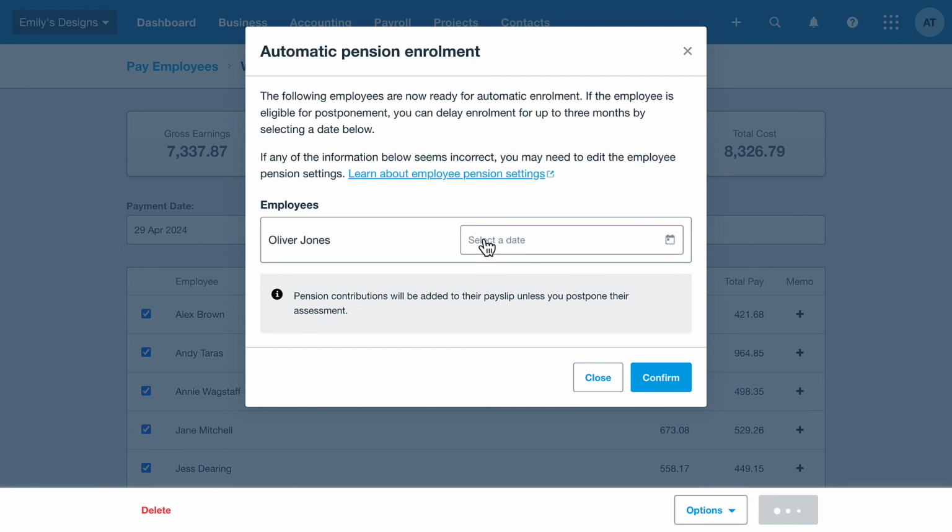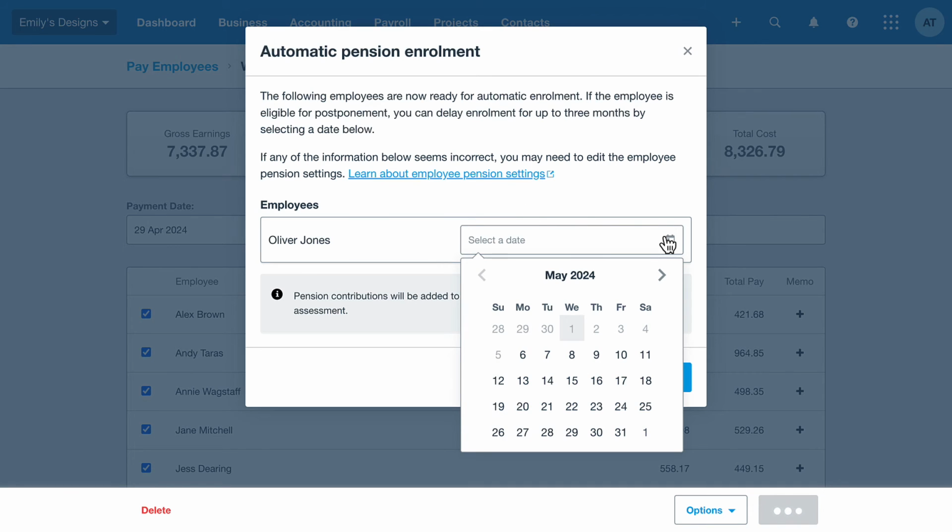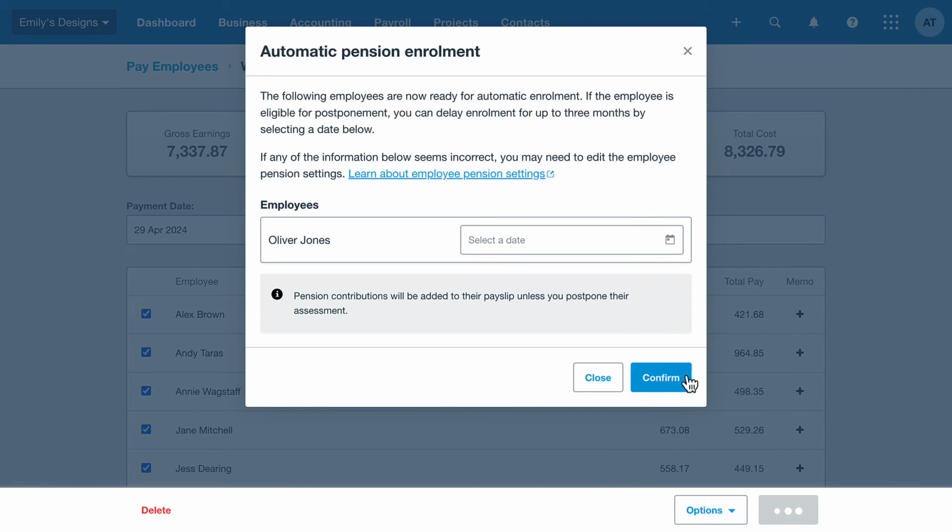Now when I do so, we can see a pop-out window which lets me know that those employees who are brand new to our company, they're going to be assessed for enrolment into that workplace pension scheme. And I have the option of postponing them for up to 3 months. But we're good to go. We're happy. Let's press confirm.